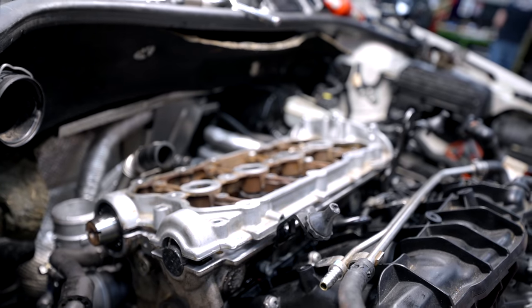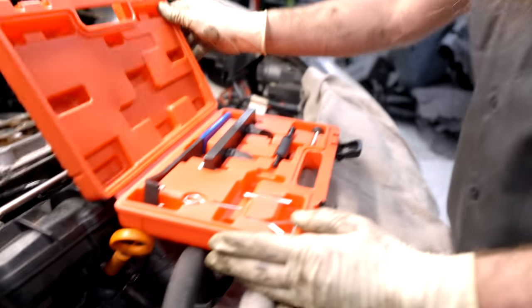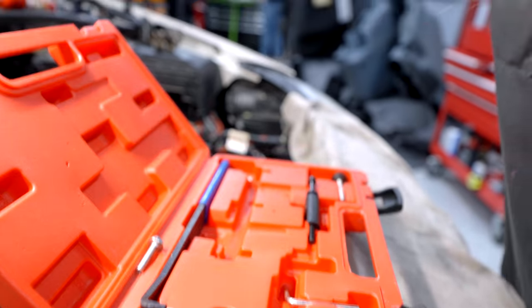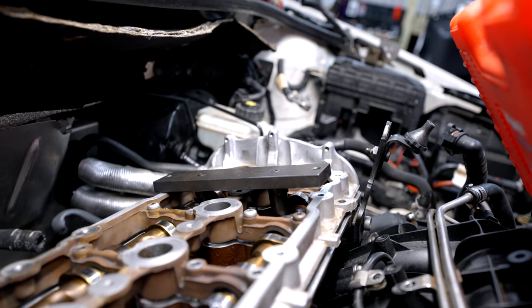We also need our timing tools. This is actually a timing kit for several different engines. This bridge piece right here sits like that. And when you can fully bolt it on, it means our cams are locked in the right spot.